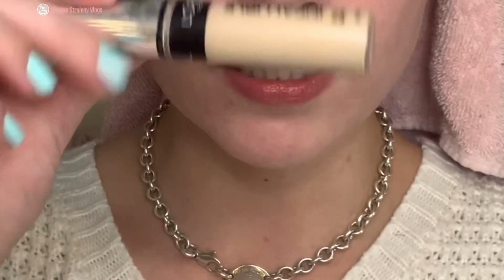Okay, so for the eyes, make sure you put this up really quick. For the eyes, we are going to be using the James Charles palette. But first we'll be putting concealer on.